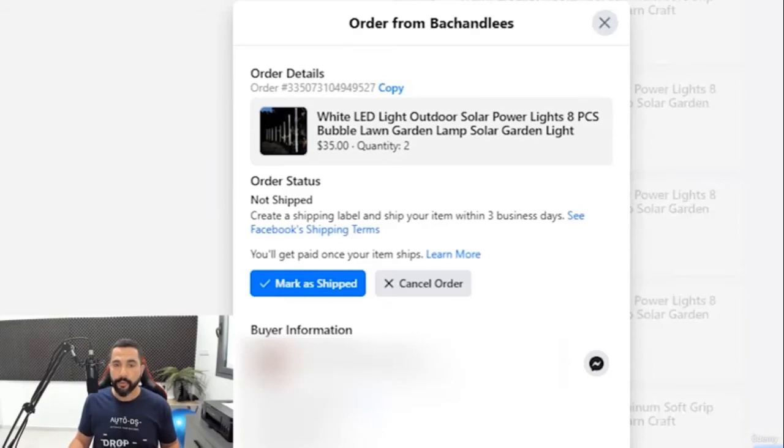Here is the product that I sold twice, as you can see, quantity 2 for $35 a pop. That's $70 total in just one transaction. So those two products are my best sellers out of all of the 29 products that sold in the last 8 to 9 days when I first created this account. And as you can see, customer service also helped me out here.